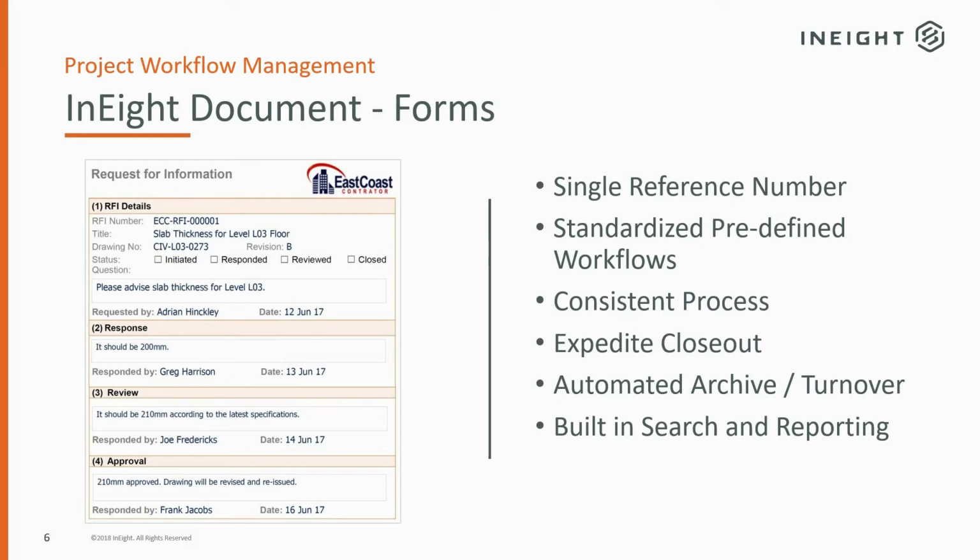We know we're going to establish the RFI, put out the response, somebody's going to review it, and somebody's going to approve it. However, they're still flexible enough that if you need additional information during the process, you can send it out to someone else for further review. The closeout really is completed as part of the flow, and then all of your data is saved.